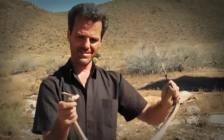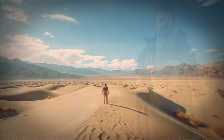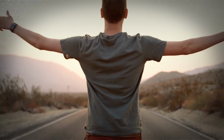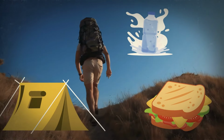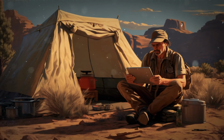The oddest thing about Kenny's case is the fact that he was a seasoned hiker. He often went on solo trips to explore deserts in California and Nevada. The man was an ultralight hiker. That meant he brought only the most basic of supplies: water, food, and a tent. That's all. But this was enough for several days of camping in the desert.